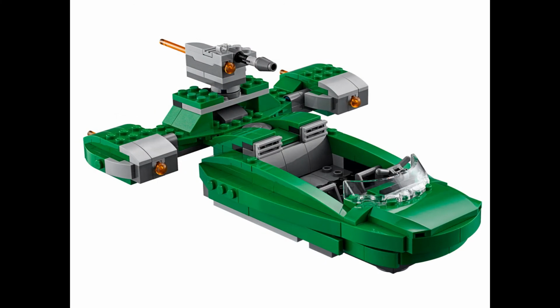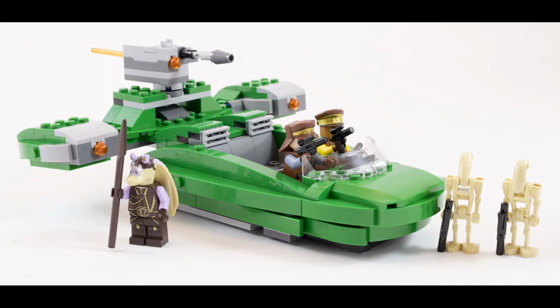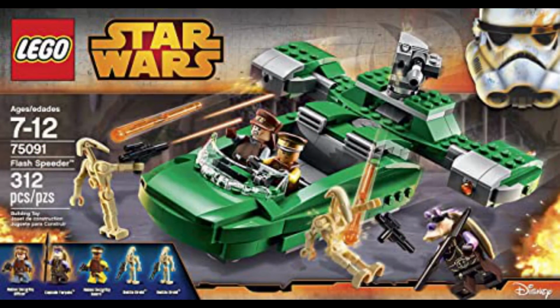I personally own this set, and it's one of my favourite sets. It's sleek, it's beautiful, the way they have the curved pieces in it. It's got 2 really nice minifigures, comes with opposing battle droids. You've got a Gungan General. It's a really nice set. So obviously if you were doing a Naboo battle, this is 100% the one you want to get.